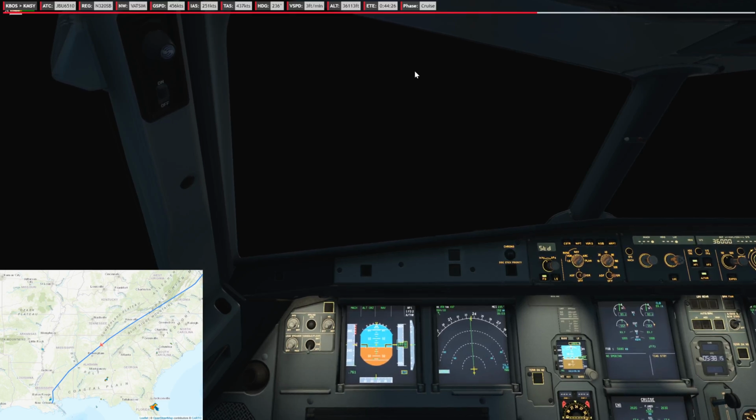What is this approach? It's a Lake Pontchartrain approach. Are we talking about the Fort Myers one? I'm talking about the New Orleans one. Oh.